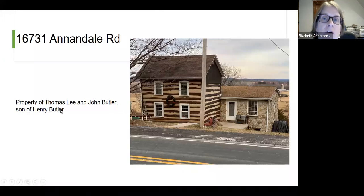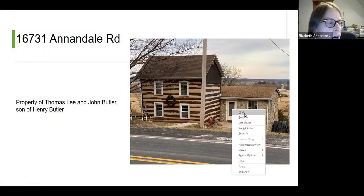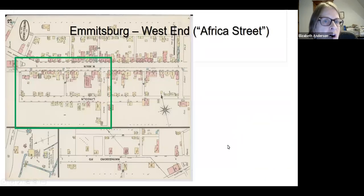And right across Annandale Road, looking again, you can see the view off to the east. Is 16731 Annandale Road, another Lee property, but also the Butlers, the son of Henry Butler. The Butlers, the Lees, these families in Emmitsburg intermarried naturally. They were colleagues. They became extended families. The Lees, the Butlers, the Richardsons, the Williams, the Coates. And one of the things that we're doing is working through these genealogical family trees, and it's just fascinating to see the families as they evolve and are very much cohesive and in the community.